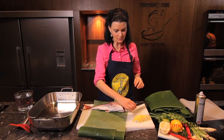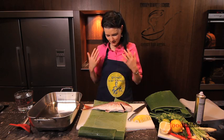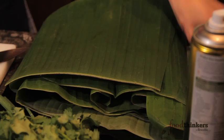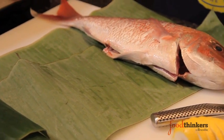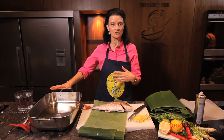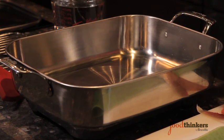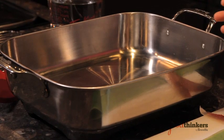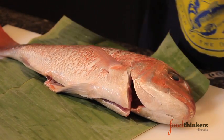So what we're going to do is keep it really simple and just do it with lemons and fresh herbs. But something a little bit different, which is actually a great little cooking tip, is to wrap your fish up in banana leaves. And banana leaves act as a little buffer between your heat source and the fish. So we're going to pop it into the fry pan. It's very important when you're cooking fish to have a pan that you can set the temperature and it will hold its heat at that temperature and have no hot and cold spots. So you want a nice even heat so your fish cooks through evenly.